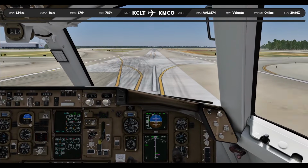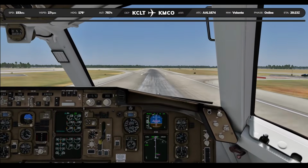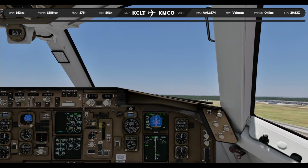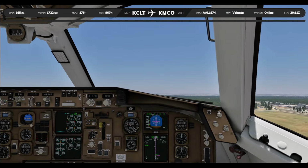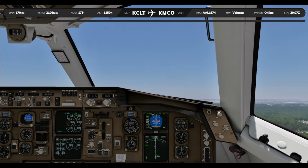I think I may have over derated, but that's okay. There's V1 and rotate. About 2 degrees, 2.5 a second. Positive rate, gear up. Initially, I like to pitch for 15 degrees nose up, and then wait for that flight director to catch up. If I need to increase it a little bit more, I'll increase it more. If not, then I'll just leave it there. In this case, it looks like we need to go up just a tad bit more.